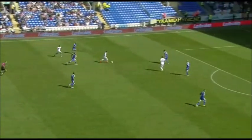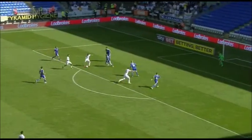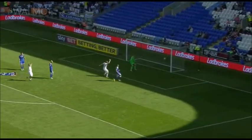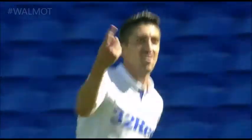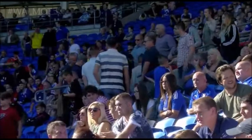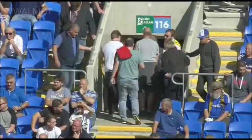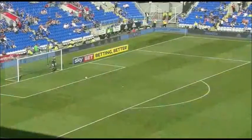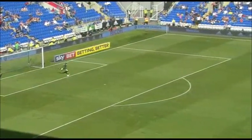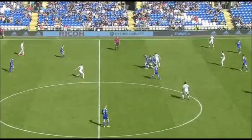It's a wonderful moment of individualism. Hernandez just opens up his body and arcs the ball into the far corner. Splendid goal. And the home fans have seen enough. A tricky start to the season. It's becoming increasingly more difficult for Paul Trollope and Cardiff City.